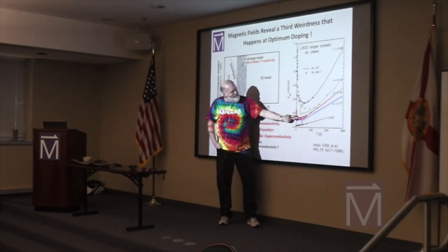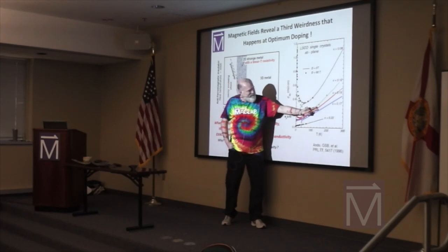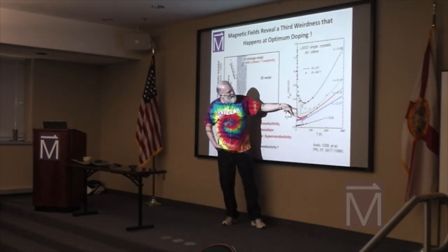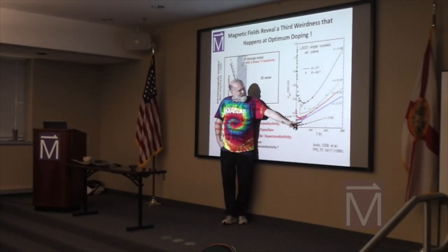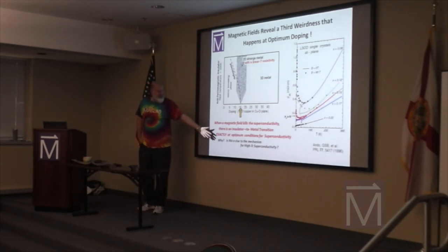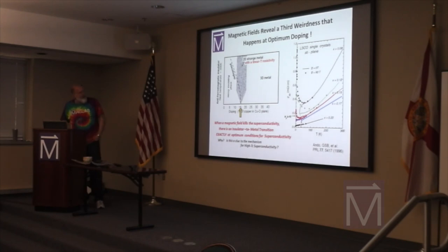And the transition is right between these two materials. You'd have thought they'd behave the same based on all the evidence you had before you turned on the magnetic field and killed the superconductivity, but this one looks like it's going to insulate, and that one looks like it's going to be a metal. So there's now a third thing that's happening at optimum doping. And is this a clue to the mechanism of high-temperature superconductivity, or is nature simply being cruel? We have no idea.